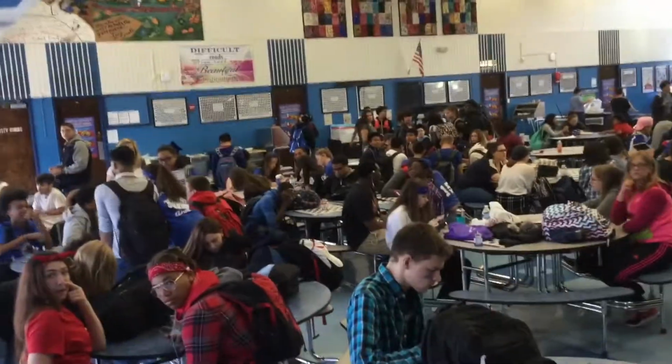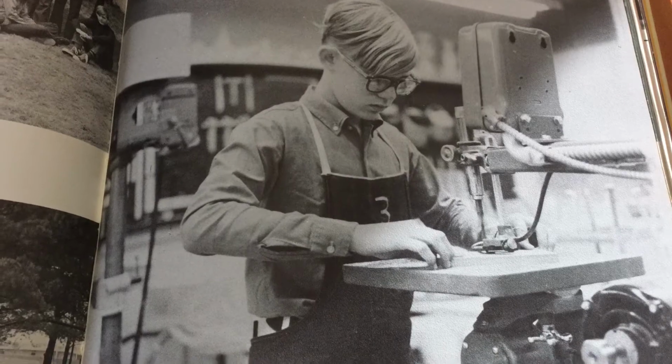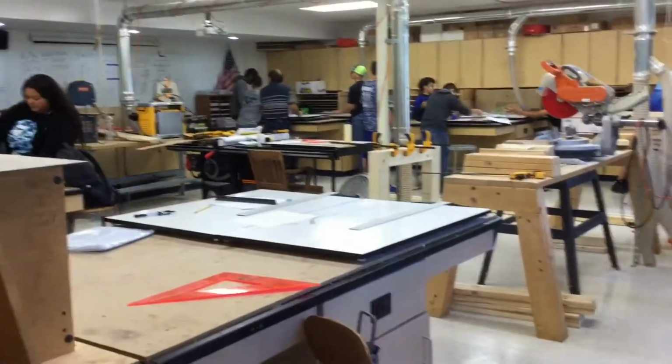Think about the differences in education that have been made. Please know that it's ineffective and in some cases problematic to educate under these old systems. Take our wood shop, for example, which is located through a plywood door next to a computer lab, and our 3D printing station. What happens when all of that sawdust flies around? That's right, it settles right onto our equipment.